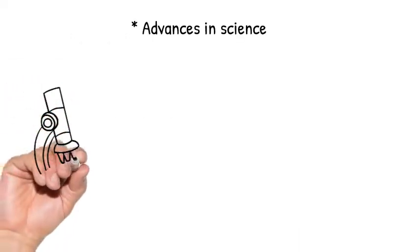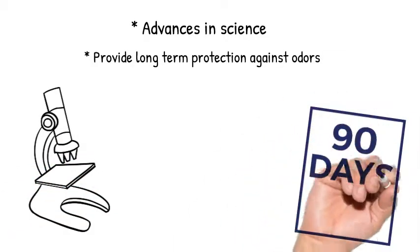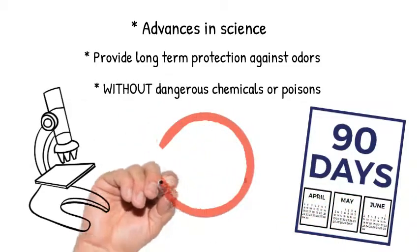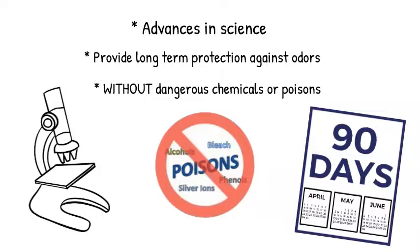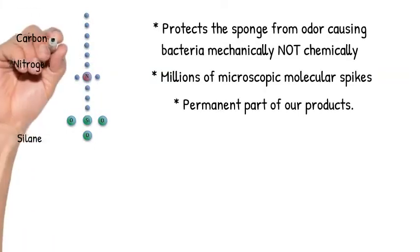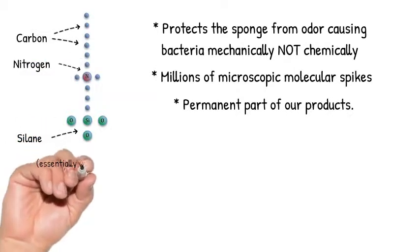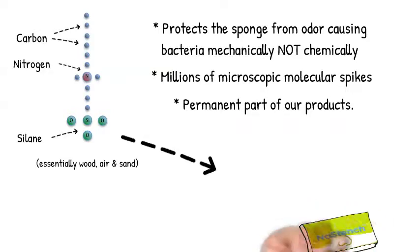We utilize advances in science to create breakthrough household products that provide long-term protection against odor-causing bacteria without any of the dangerous chemicals or poisons that other products on the market use. Our unique protection actually kills odor-causing bacteria mechanically instead of chemically through millions of microscopic molecular spikes that are a permanent part of our products.